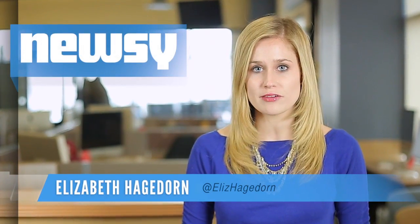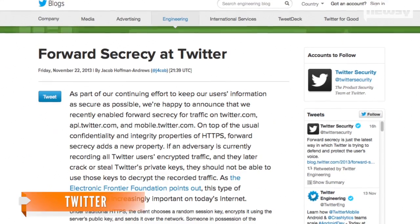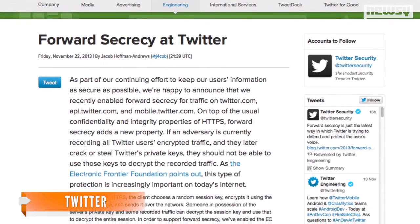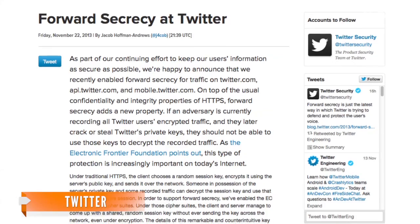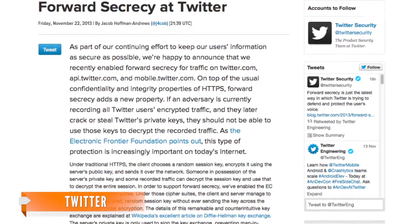Twitter has added an extra layer of security for all of its traffic using a technique called forward secrecy. It secures connections through Twitter's website, mobile applications, and API. This technique layers on top of HTTPS, the protocol already in use to encrypt information like home banking, Google searches, and yes, Twitter traffic.